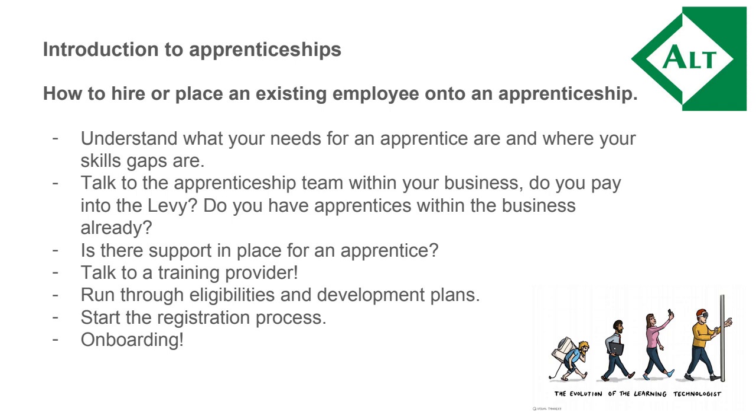It's important for you to understand how apprenticeships work if you do have them already within your business. As I said earlier about support in place, it's really important that there is support for apprentices to do their apprenticeship whilst they're on programme. So that's support from not only us, or Crosby, as a provider, but also from the business. A line manager and the business as a whole would need to support and make sure that you're allowing the apprentice the time to do the off-the-job learning hours that they need to do as well. Talk to a training provider.